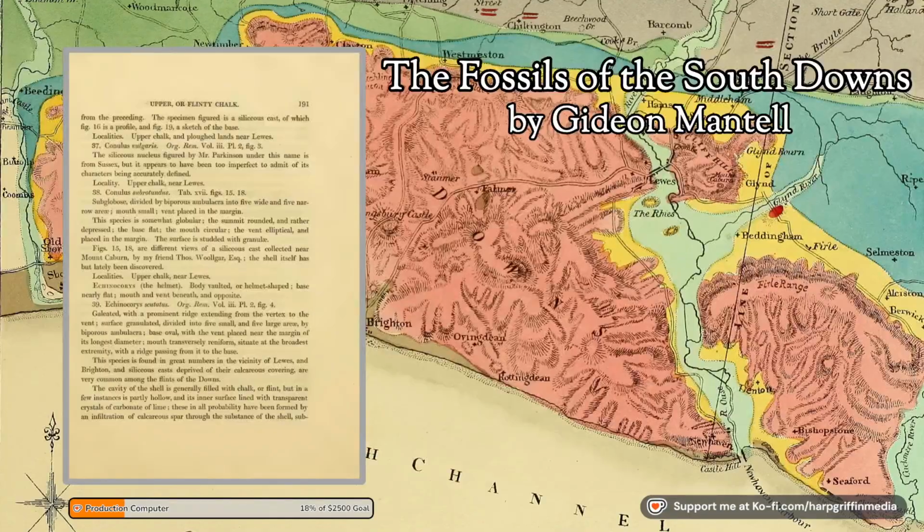37. Conulus vulgaris, Organic Remains, Volume 3, Plate 2, Figure 3. The siliceous nucleus figured by Mr. Parkinson under this name is from Sussex, but it appears to have been too imperfect to admit of its characters being accurately defined. Locality: Upper Chalk, near Lewes.